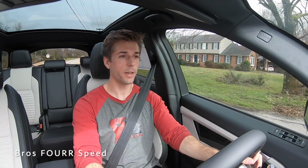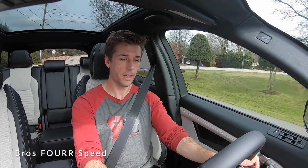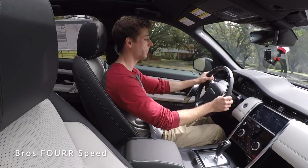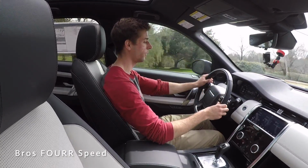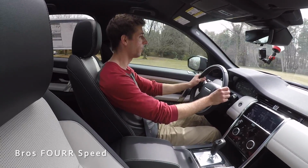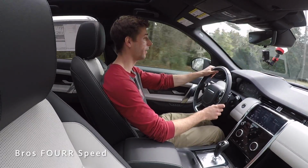So getting the 2020 Land Rover Discovery Sport out on the road now, I'm just going to give it a little bit of gas in automatic mode. And we are up to the speed limit just like that. It's very smooth in the shifts, just letting it go by itself, and it was easily able to get up to speed. So I have no complaints with its turbocharged 4-cylinder. Definitely gets it up to speed and has plenty of power.